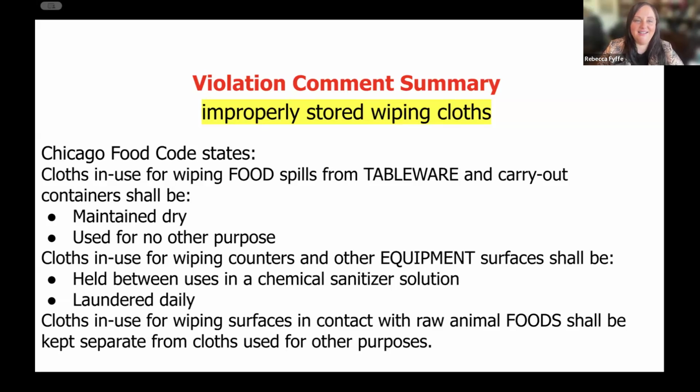And during that time, the wiping cloths that were used for counters and other equipment were just sitting on the counters wet, and I think you need to encourage your team to make sure that those are being held in sanitizer, because I see so many restaurants fail for this that we just need to develop those really great habits.